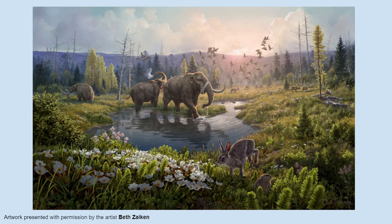In the foreground, amidst the grassy slopes, we see horsetails and a really nice little patch of avens flowers on the left. And of course, we have the mastodons of the genus Mammut, which feature prominently here in the middle. But we also see a nice flock of geese and some reindeer in the far right. And you can see an Arctic hare with the summer coat and a vole type rodent to the bottom right. So, yeah, this piece is very lovely. And I mean, we can't thank Beth Zeiken enough for allowing us to share it here.